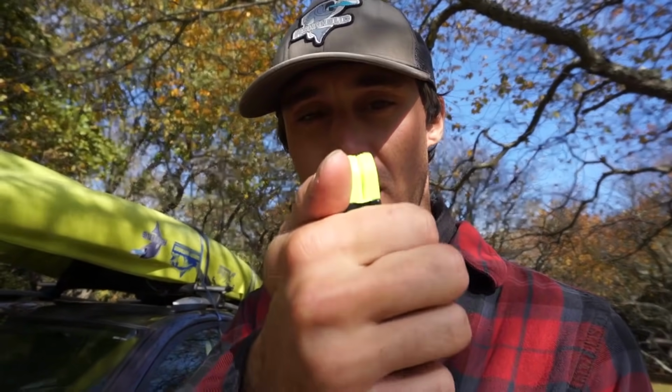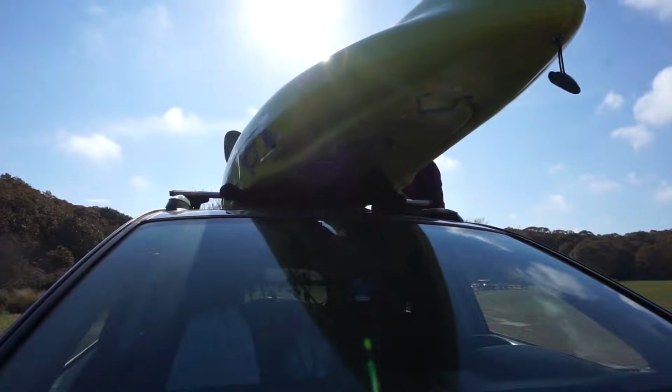Also found a Scotty downrigger line clip, which is pretty cool. I have downriggers back in my parents' house in Jersey, so I'll put it to good use. But yeah, we're gonna be an open book. Started on a high note today. Let's get out in the kayak, see if we can finish it on a high note. So let's hit it.